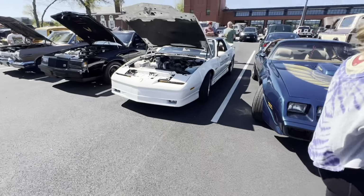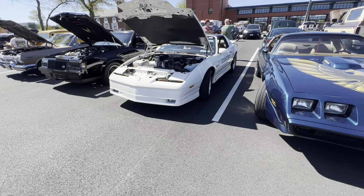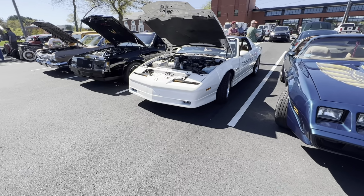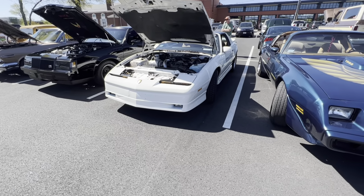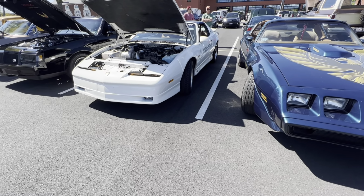So, all right, I'm going to talk about this 89 Trans Am pace car. Again, one of my favorites up here. This car is such a unique, cool story. So the 89, you see the Grand National next to it. Same motor, that 3.8 Turbo 6. They put it into the Trans Am for 1 year only. This was very similar to what the GTA was.